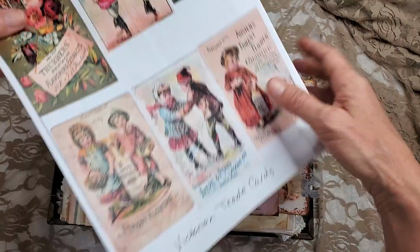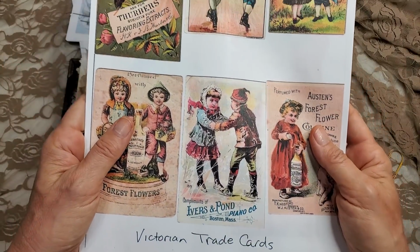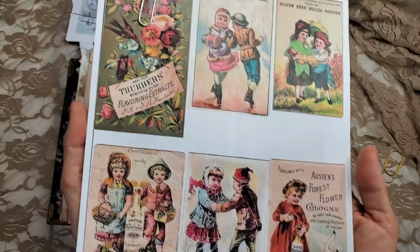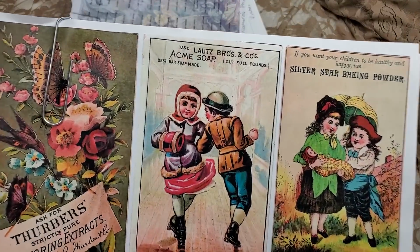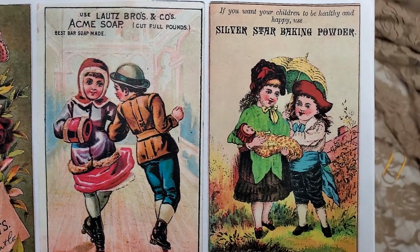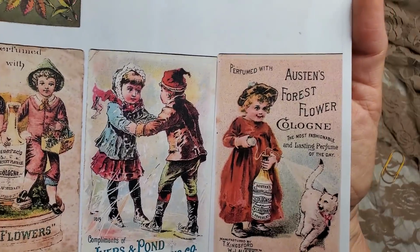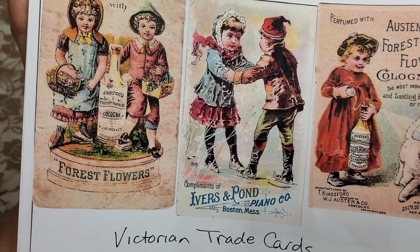And I just love that. So, okay, here's the next one. This is Victorian trading cards. Or trade cards, sorry, but these are the way that people used to advertise way back when. They would send these out, and they had beautiful images on them, but they, as you can see, were for Acme soap, Star baking powder, Forest Flower Cologne, Ivers Pond and Piano Company.